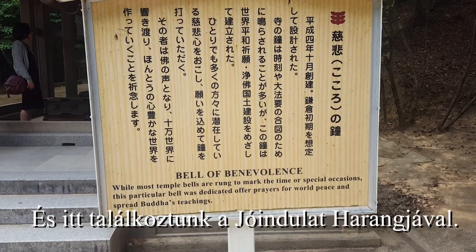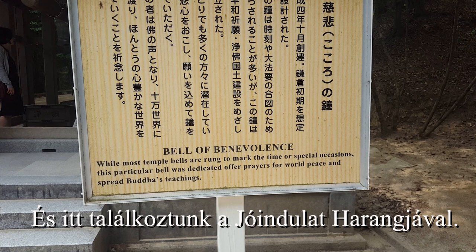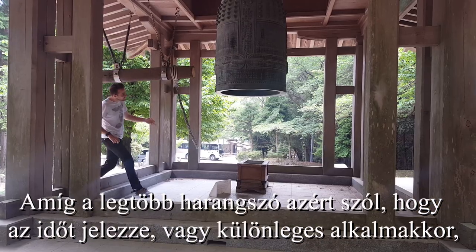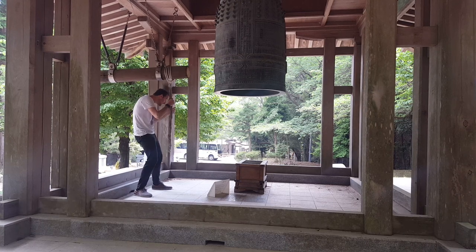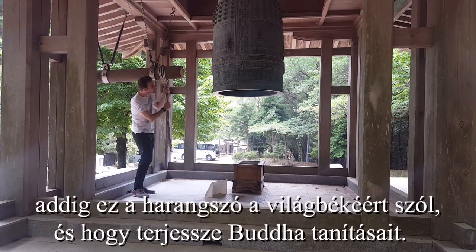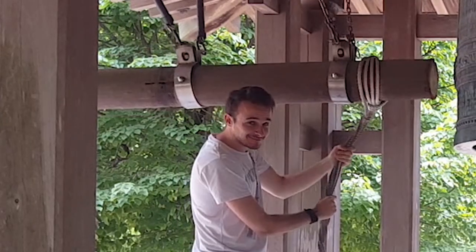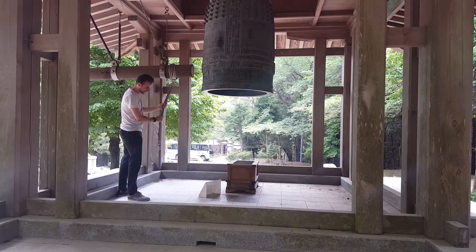And here we met the Bell of Benevolence. While most temple bells are rung to mark the time or special occasions, this bell was dedicated to prayers for world peace and to spread Buddha's teachings.